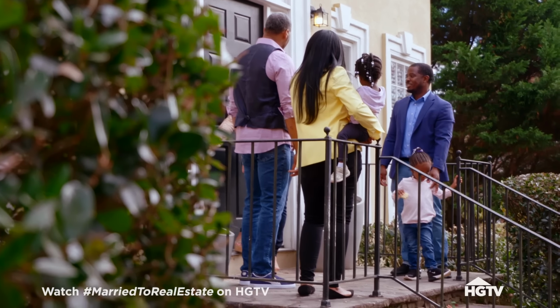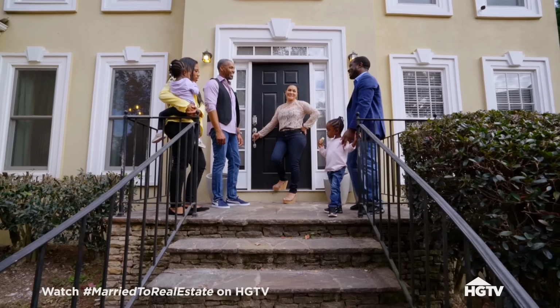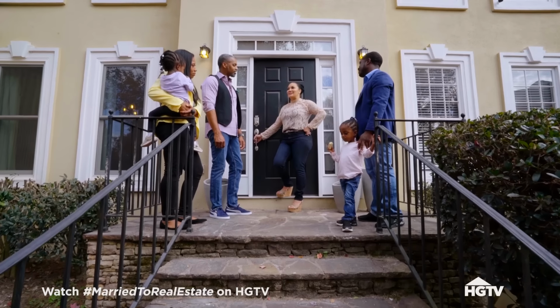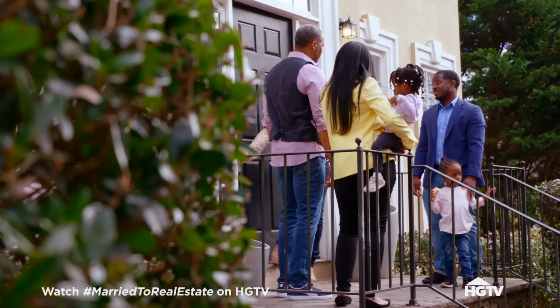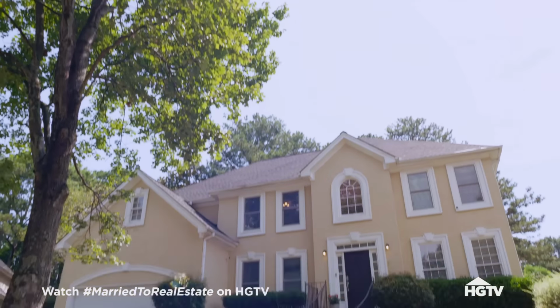If you remember the first time you saw this house, your reaction was what? It was okay. It was all right. We had to paint the picture of what it could be. What mainly dated the space was what? The kitchen. And that fireplace. Right. So we have addressed those. Awesome. Tell us how we did. Go ahead.